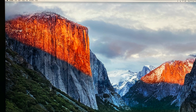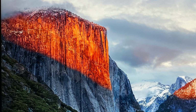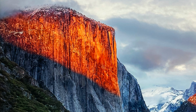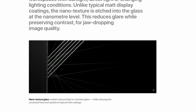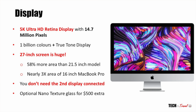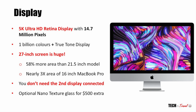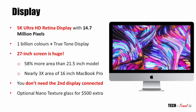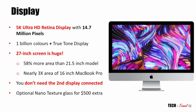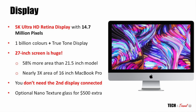With these windows, I could work on iMovie, I could work on my PowerPoint, I could work on various things all throughout without even thinking about the second display. There is also that optional nano texture glass. So this display is a huge plus overall. It's an extremely high resolution 5K display, and the 27-inch really starts to show. I'm someone who's used to 24, so 27 came across as a nice surprise. And overall, on display, to me, it is a clear 5 out of 5.